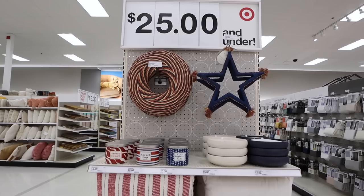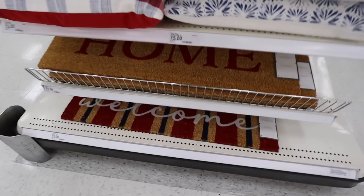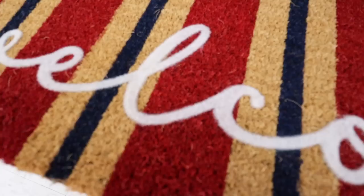We have some 4th of July decor that I'm really excited about. Threshold 4th of July decor is officially here. They have some really cute finds. We're gonna start at the bottom. First one being this welcome mat. It has red and blue stripes, and then it says welcome in this like felt almost. I wonder if my camera is gonna be able to pick it up. It's not like printed on. This is super nice quality. It feels very sturdy and durable.